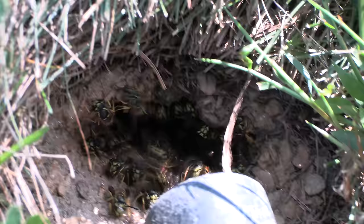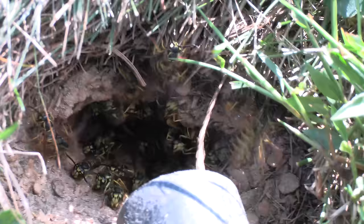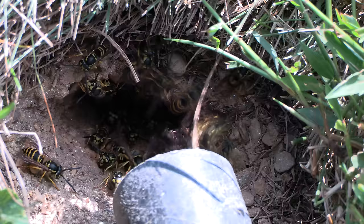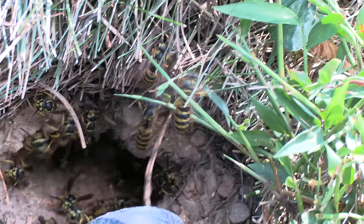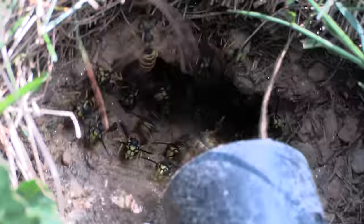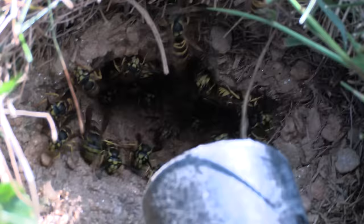But the numbers here are incredible. I am so excited for you guys to see the size of this nest when I dig this thing out. It is humongous. Just the amount of excavating they had to do to fit that nest in the ground is absolutely insane. Just look at the numbers. This should tell you how big this nest is by how many are coming out right here. These are guards and foragers. If there are this many guards and foragers, you can bet your money that this thing is going to be ginormous.